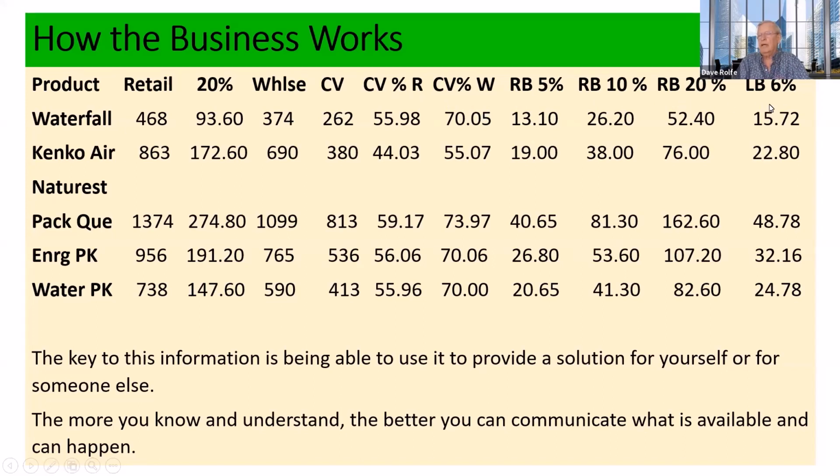Just so you got an idea, you built an organization and you had leaders underneath you and they sold a Nature's Queen pack, then on that sale as a leader, you'd make $48.78. So it gives you a perspective as to how you can do well with this. So the key to this information is being able to use it to provide a solution for yourself or for someone else. And the more you know and understand, the better you can communicate what is available and can happen. So you could easily see in this particular slide, if somebody wanted to make an extra $500 a month, what they'd have to do. Now add to this slide the powerhouse and the accelerator, and it's going to be even more exciting.